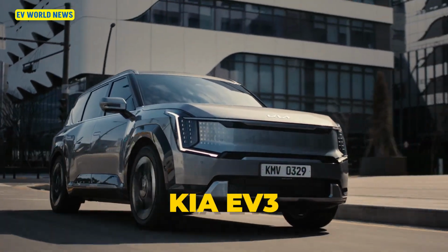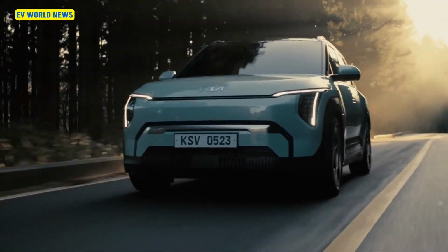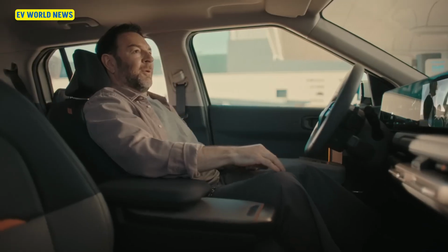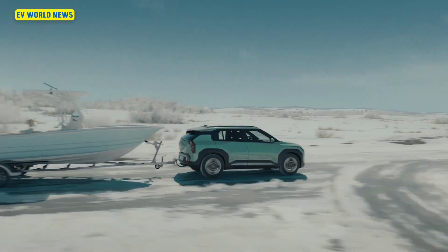Kia EV3 that's coming out? Oh, I love the styling. If I were going to trade in my Fiat and my Prius, I would strongly consider trading it for this thing because it's got the range, it's got the space that you'd like to have, and it's a relatively small compact car, which I like.